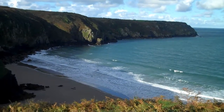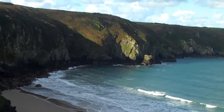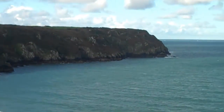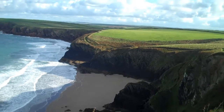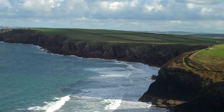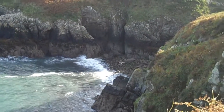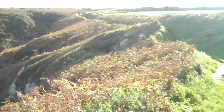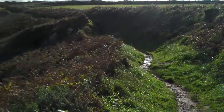I think this is called Musselwick Sands. The trail goes along that top ridge out there to the point. The trail we just came along.